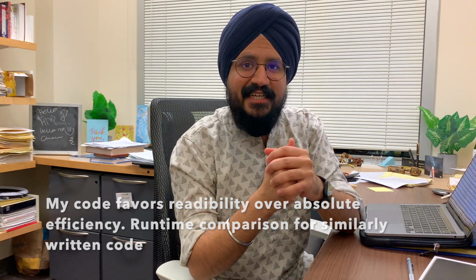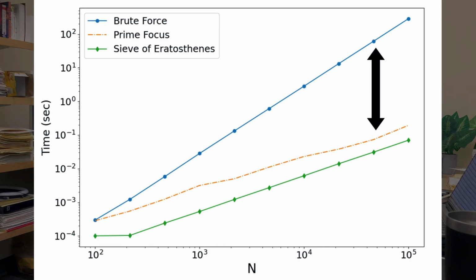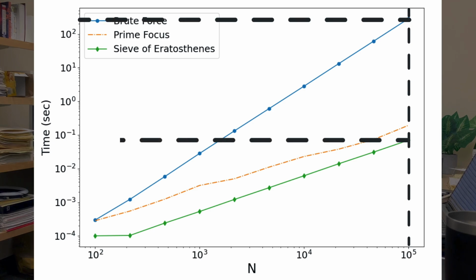I ran some numerical tests where I changed capital N from 100 to 100,000, and I measured the time it takes for the algorithms to run. Here are my results. As we expected, prime focus and Eratosthenes beat brute force by orders of magnitude. Notice this plot is on a logarithmic scale. When we were searching for all primes up to 100,000, brute force took many hundred seconds, but the other two took only a few hundredths of a second.